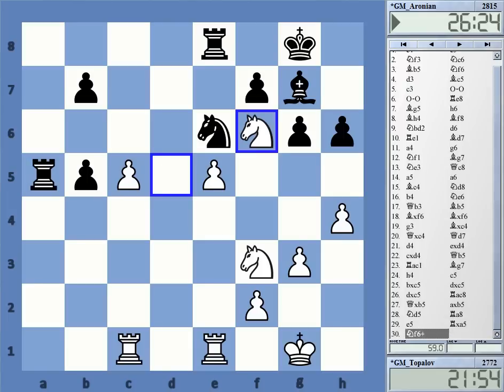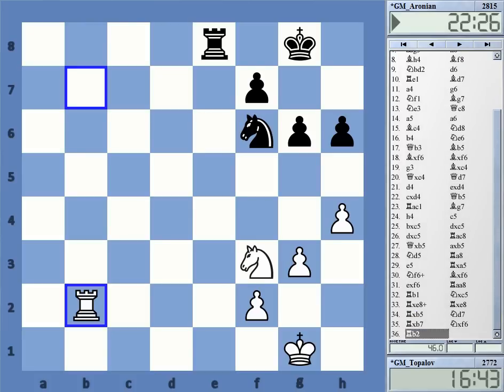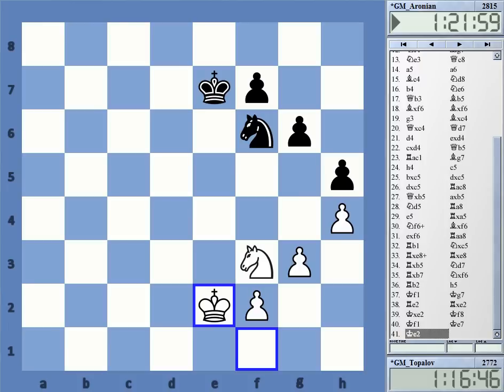Yeah, and here I don't want to get into this too deeply. Black always gets the material back. The only slightly remarkable thing was the final position, which was totally symmetrical. You don't have that too often after 41 moves. Yeah, a game where Topalov relatively easily could have won.